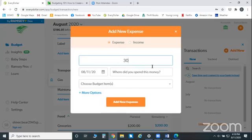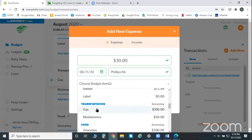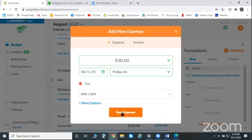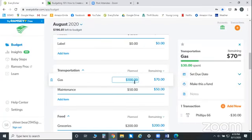And let's say today he spent $30 on gas for today's date. And let's say he did it at a Phillips 66 station. You choose the gas section and you track your expense. Now we can go back and see that we planned $100 and we just spent $30. So now we have $70 remaining this month to spend on gas.